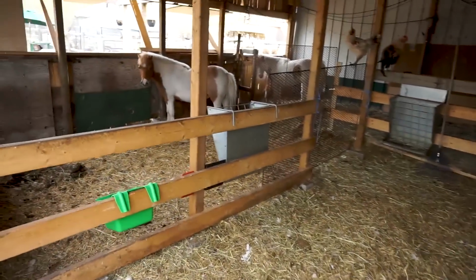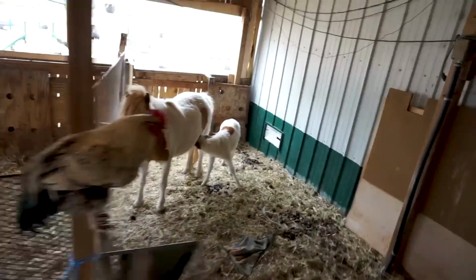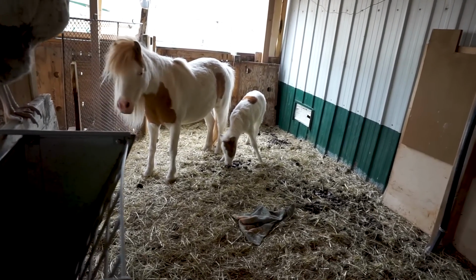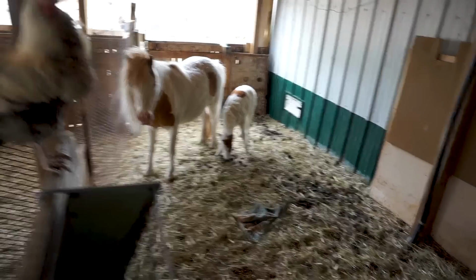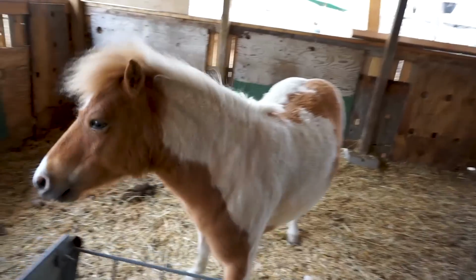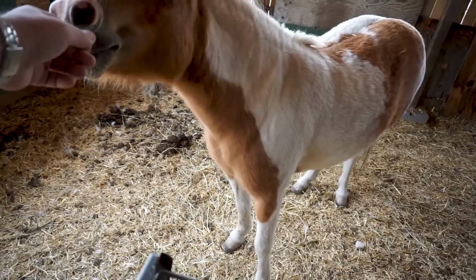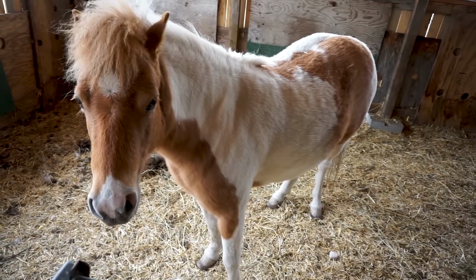Now the girls, the ponies. So we have Shadow in here, and we have Willow and her little filly in here, Meadow. And they are in here because tomorrow morning we have a farrier coming out to check them over, and we want to make sure that they're in an area that we're going to be able to handle them. Hi, Shadow. What is it? I gave her a carrot yesterday, and then I brushed her down, gave her a good brushing, and she really enjoyed that.